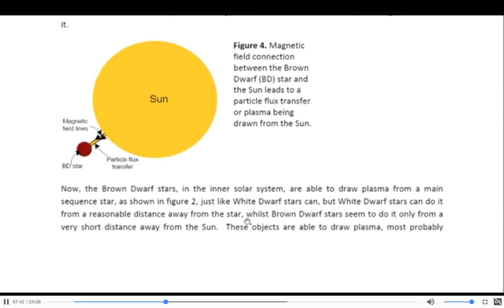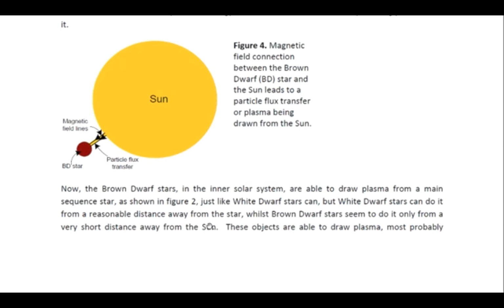Objects are able to draw plasma from the sun. White dwarfs are able to do the same thing, but from a reasonable distance away from the star, whilst these brown dwarf stars seem to do it only from a very short distance away from the sun. In other words, they actually go into the sun's corona in order to be able to do this.